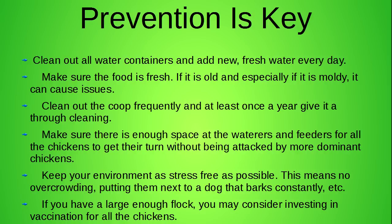These include cleaning out all the water containers and adding new fresh water every day. Fresh water is very important to the health of your chicken flock. Also, make sure that your food is fresh. If your food is old, and especially if it is moldy, it can cause health issues. You want to clean out the chicken coop frequently, and at least once a year give it a thorough cleaning, getting in all the nooks and crannies and being sure it's perfectly clean.